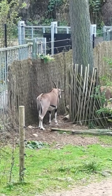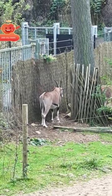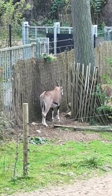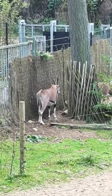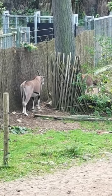I think it's called a waterbok. You even have that emoji.